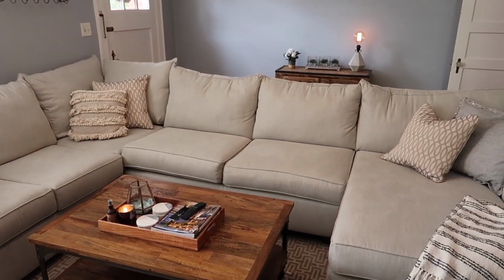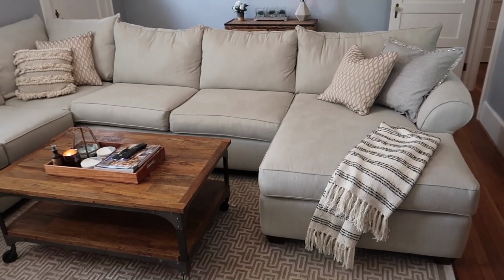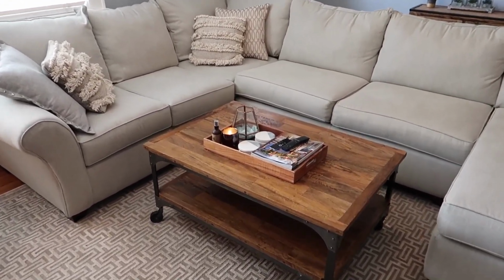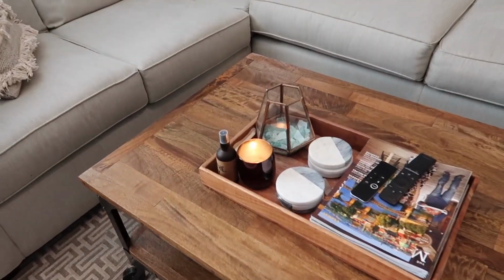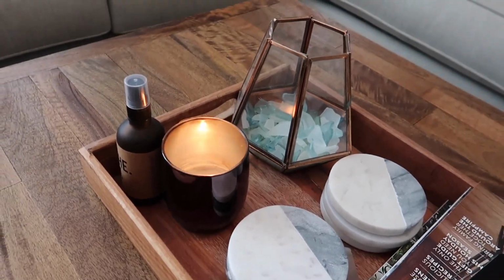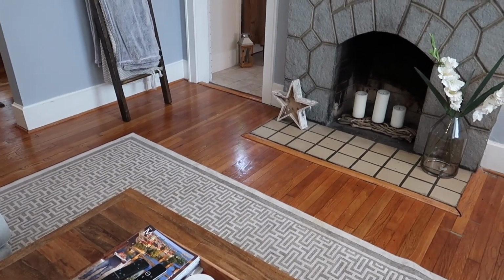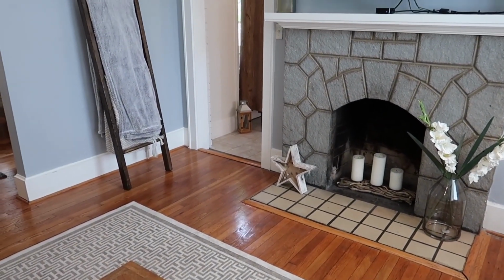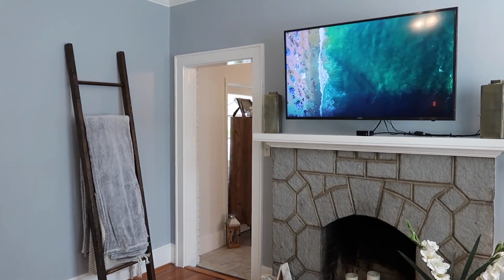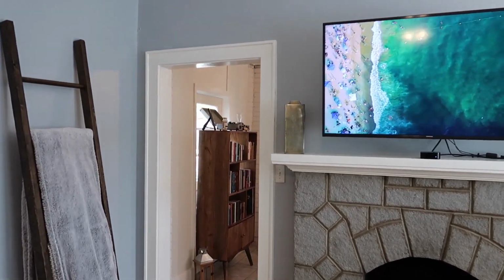So this couch is from Soda City Mattress, and then our table is from World Market, and most of everything else is either from Home Goods, Target, Anthropologie, or Lowe's. We have candles burning all the time in our house. It's something that we love. And then we have this cute little blanket ladder that one of our friends built for us. He's incredibly talented, and also this beautiful fireplace that we love so much obviously came with the house. So we think it's a great touch to the room and just really closes it in.